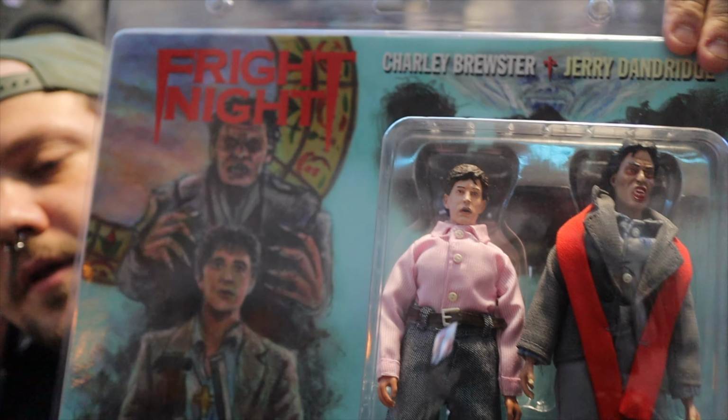But anyhow, yeah. There's also a single version of Jerry here. But this one I feel is the key piece. The Peter Vincent's also really cool. I would love to get that back. But yes, Fright Night, Charlie Brewster, Jerry Dandridge, 2-pack. Highly recommend that one. Classic movie. You don't see any figures anywhere else.